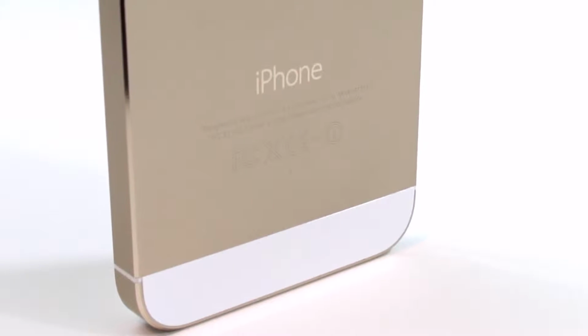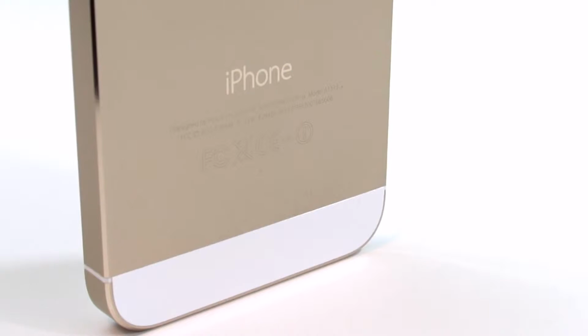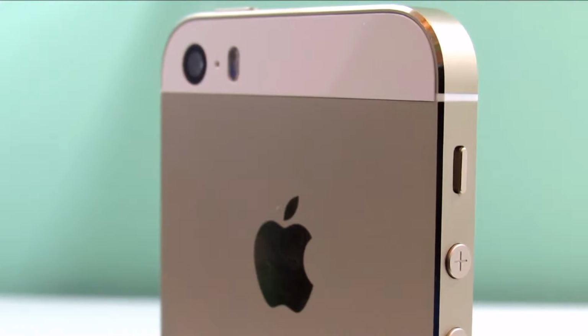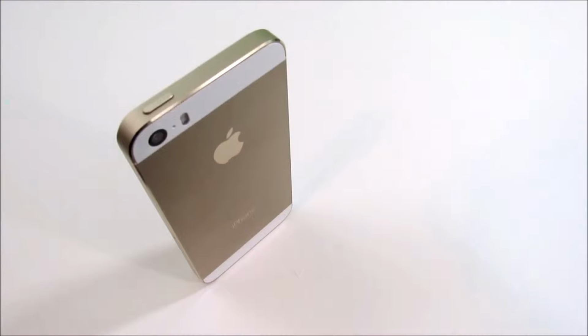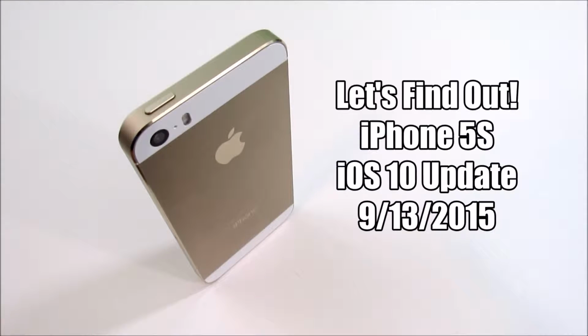But you know, as iPhones get older over time, many have the question, will my iPhone slow down, as the 4S has shown to creep and crawl? Well, let's find out what this iOS 10 update is all about here on the iPhone 5S.